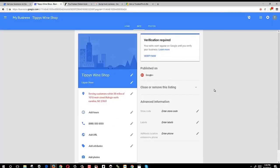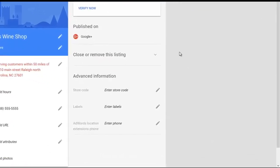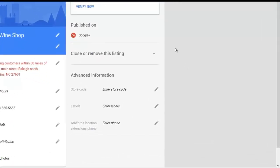Okay, so we just set up the Google My Business page, and one of the things that I want to speak to you about is setting up the silo pages. Well, in order to set up the silo pages, these are secret pages just for Google to let Google know this is where we're located and this is what we do. Please rank us. That's basically what we're saying.